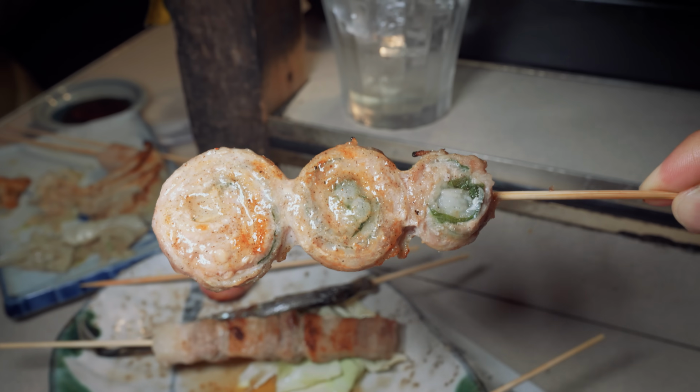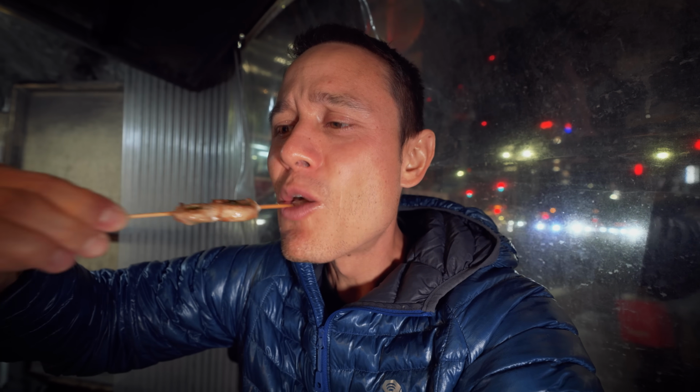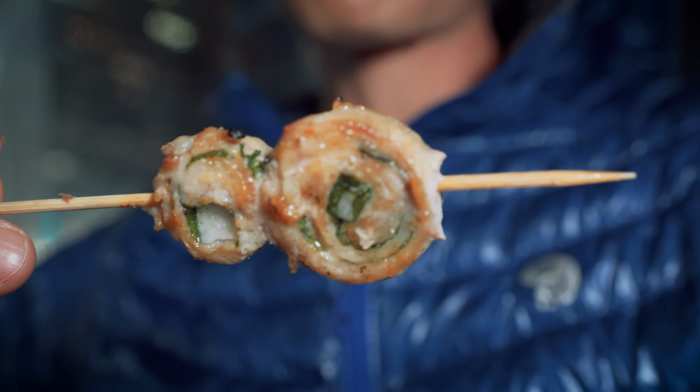Last skewer here I really want to try. I'm not actually totally sure what it is, but some kind of a... Whoa, it's like a really juicy, crispy, fatty pork with shiso leaf. Whoa. I'm gonna call it right here. This is gonna be my final skewer of the night, my final bite, my final food at these yatai stalls. This is a good thing to end with.